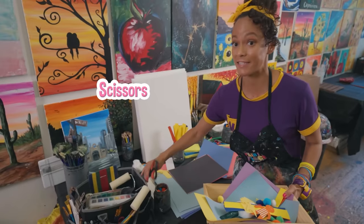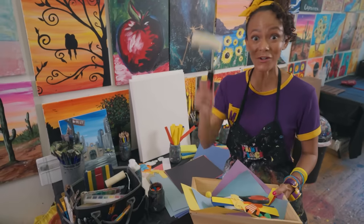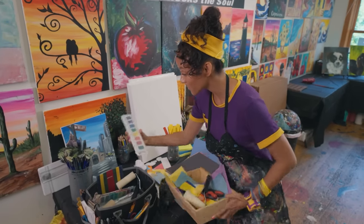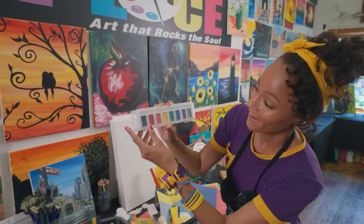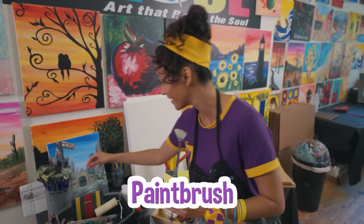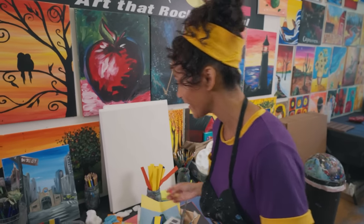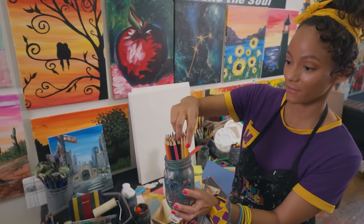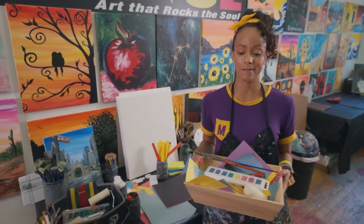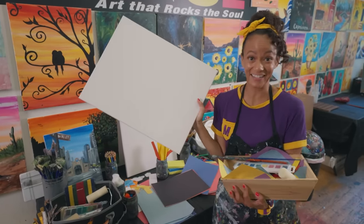And, oh, I'll definitely need scissors. If you're gonna use scissors, make sure you're with a grown-up. And, ooh, a sponge roller. That can be fun. Another way to apply paint. And, whoa, look at all of these different colors. I'm gonna throw that in there. And, whoa, look at this cool paintbrush. The big paintbrush. This one is kind of like a triangle. Ooh, that'll be fun. And some colored pencils. Oh, this is gonna be so colorful. What a great way to remember my day in New York City. Am I missing anything? I need a canvas. This will do it. All right, let's get started.